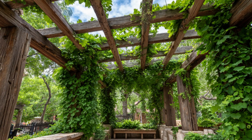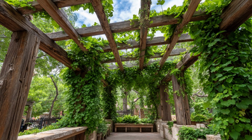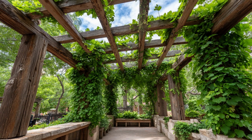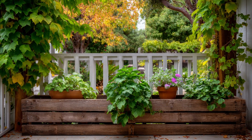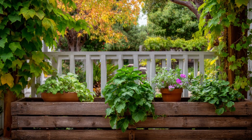Sustainability pairs beautifully here. Use reclaimed wood or metal for your structures, allowing them to age naturally. Over time, vines soften hard edges, blending architecture with nature. The result is a garden that feels layered, lush, and perfectly suited to the timeless Granny Chic aesthetic.